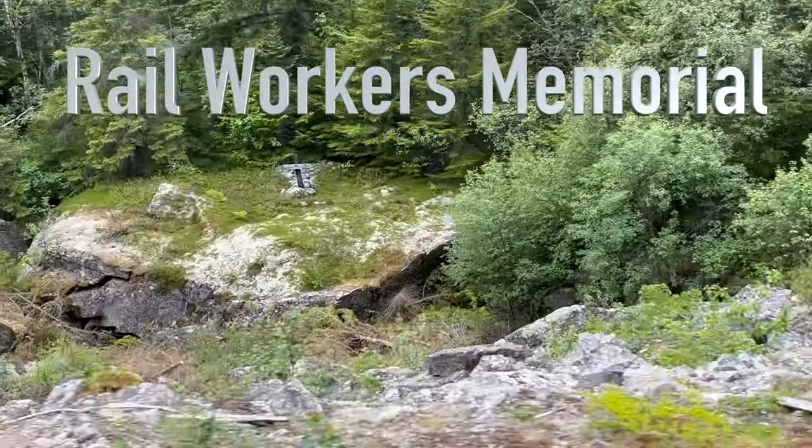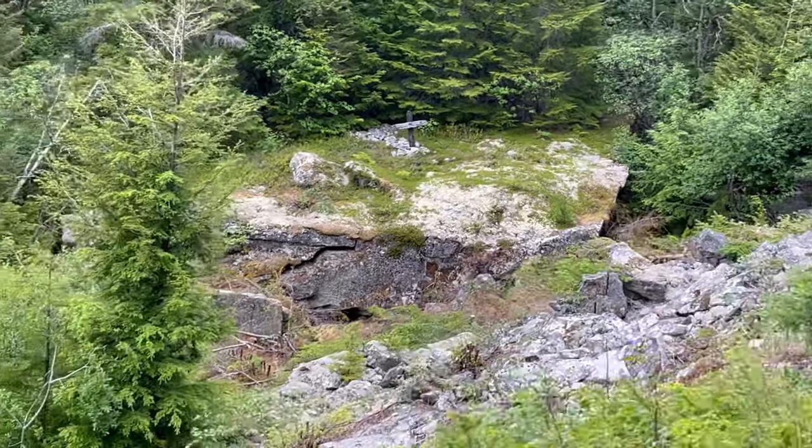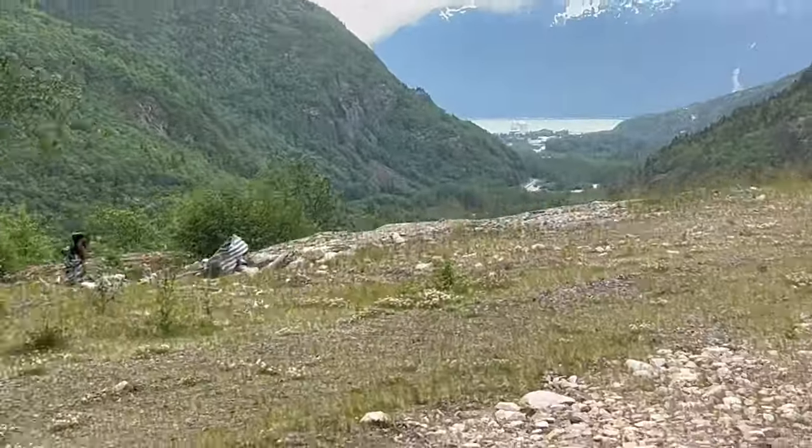Apparently in 1898, two rail workers got caught under this boulder and it was too heavy for them to ever lift, so they placed a memorial marker there. That must have been quite an avalanche.